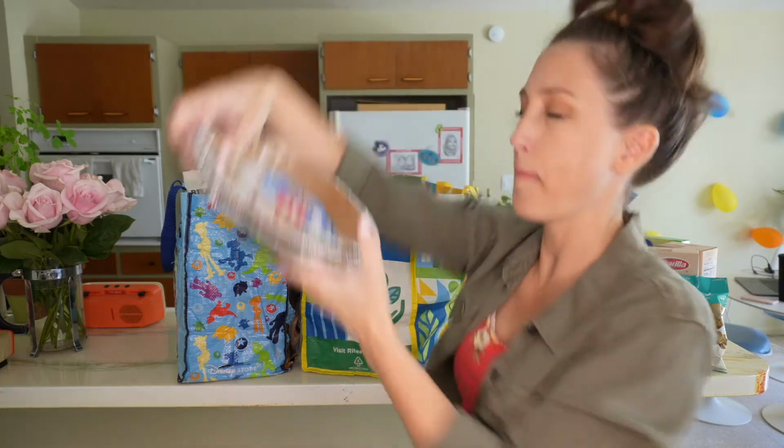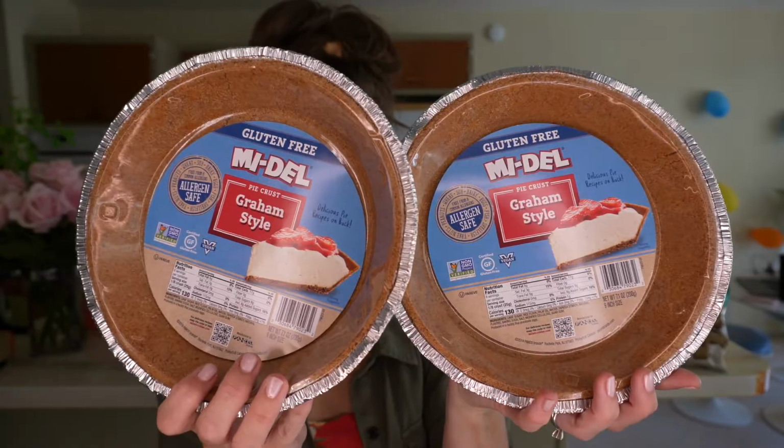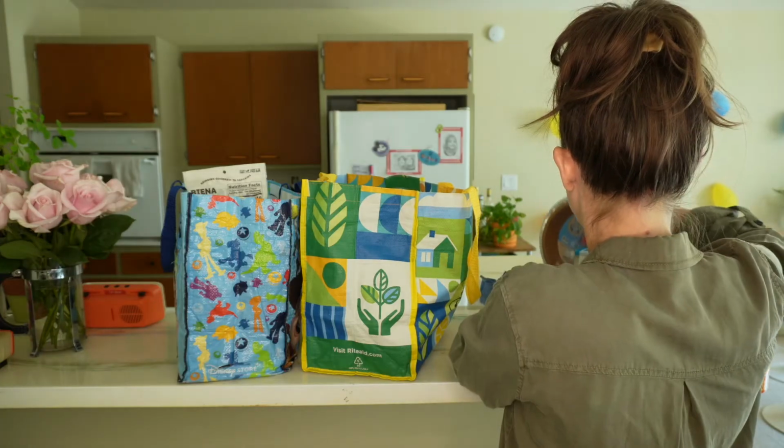This is also a baking item. When I found this, you guys, at Walmart, I was so excited. It was last holiday season. This is a real time saver. I got two because you just never know. Pie baking season's right around the corner. We're almost in fall time, and then, you know, all the baking begins.